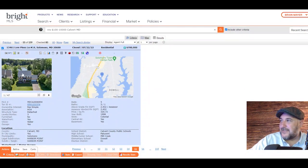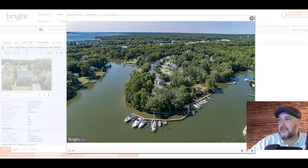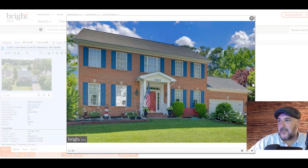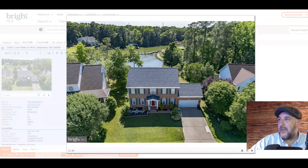So this house is in Solomon's. It's not like Solomon's on the island. This is more like after you've left Solomon's and you've passed the shopping centers, there's some roads that go behind there that take you to these houses. And this looks like it has a neighborhood pier. So your house doesn't personally have one, but behind it is technically on the water. The way this is, I would say this is sufficiently waterfront.